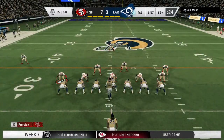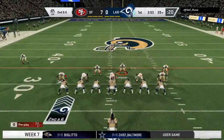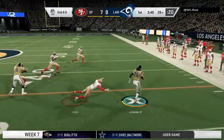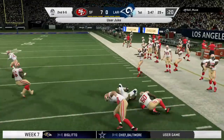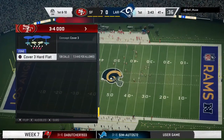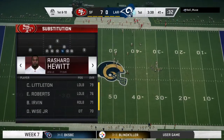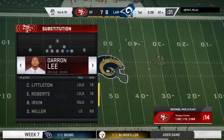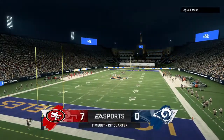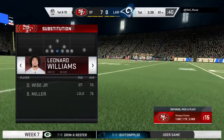Second and 6, just inside the 30. They run it here with Gordon. And they get him down, but not before he takes it across the 40-yard line. 12 yards there and a first down. Couple of very nice carries to start this drive out. Yeah, 2 first downs. And how about that second one? What a nice run on that particular play. I'm telling you, they're going to start to think that this game is easy if they continue to rip off yardage like this.